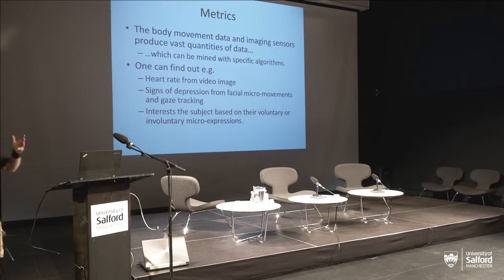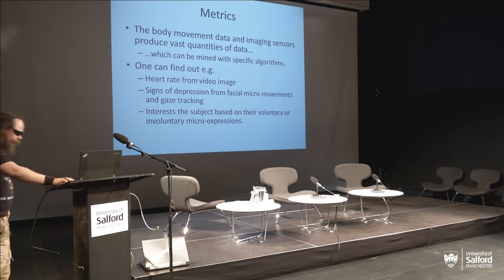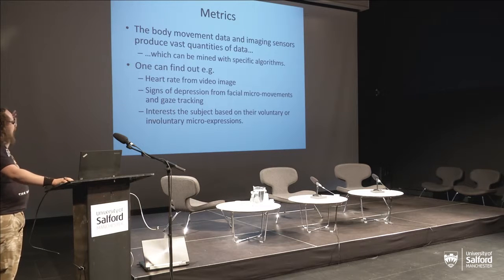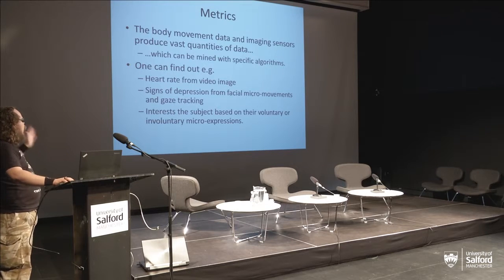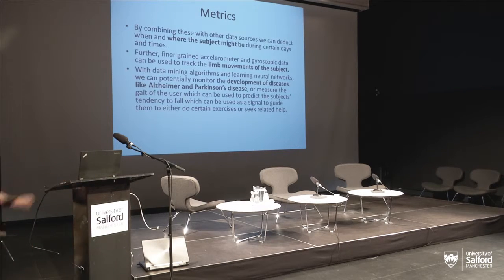In many games, the video feed is used, like in Xbox, and from that you can take even heart rate out of it. From facial micro-movements and gaze tracking, you can see signs of depression. And from the interest and subject place, the voluntary and involuntary micro-expressions, they tell what people want to see, what they might want to see. And when you have the timestamps, you can tell, okay, this guy is using these games or this software at this time, so he's home at these times. He might be gone from home at other times.